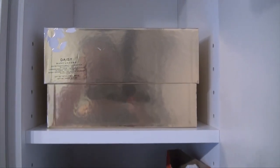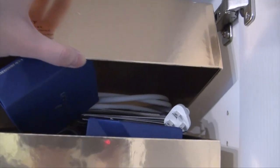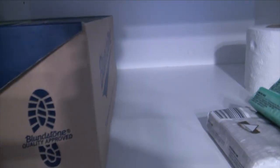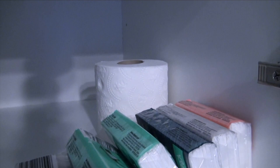And I will briefly take you guys through what I have in my upper cabinets. So first I have this Daisy box, and inside is just a bunch of jewelries that I was gifted, and cables and Christmas cards and things like that. And next up, in the middle cabinet, I have an extra roll of toilet paper. So that reminds me I need to get more.